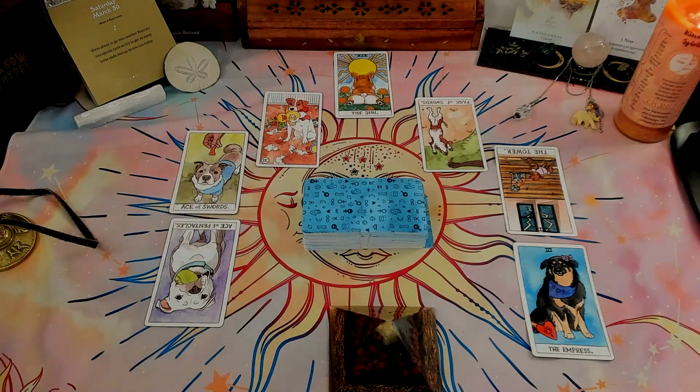Maybe you're being influenced by money. Maybe you're being influenced by prestige. Maybe you're being influenced by the idea of a certain way of life. Let's see, 9 of Pentacles.